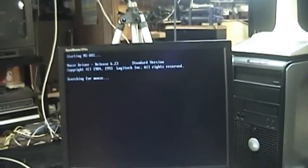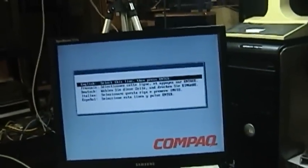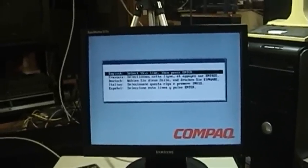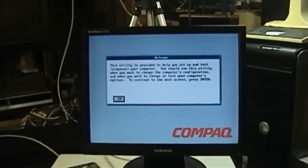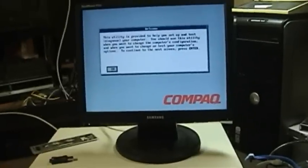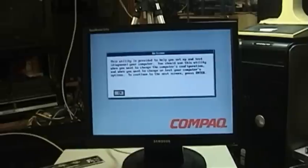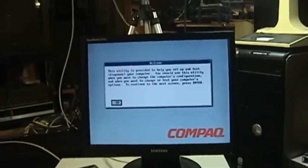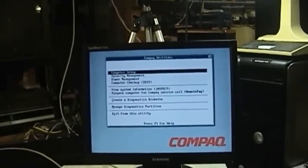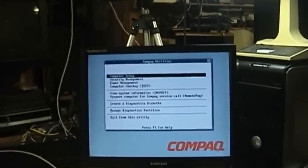Let's see if we can go into computer setup or something equally interesting. Yes we can. And like the Compaq Presario and other machines from this particular era in Compaq's history, this uses a hidden partition on the hard drive to store all of its setup and diagnostic utilities. If you don't have that utility on the hard drive for some reason, or you're using a hard drive that this machine can't natively address at its proper capacity, or you have a disk overlay program, well, you'd have to do this via floppy diskette.